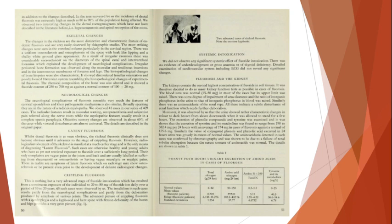Irregular periosteal bone formation was observed at the muscular and tendinous insertions and in the interosseous membranes of the forearm and legs. The histopathological changes of bone biopsies were also characteristic. It showed disordered lamellar orientations and poorly formed Haversian systems, resembling the histopathological changes of experimental fluorosis. The chemical composition of the bone was also altered and showed a fluoride content of 250 to 700 milligrams as against a normal content of 100 to 200 milligrams.